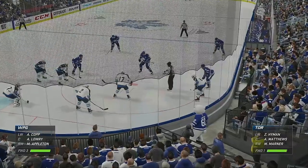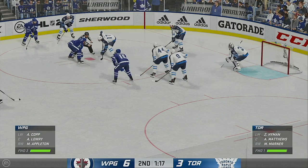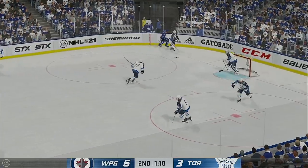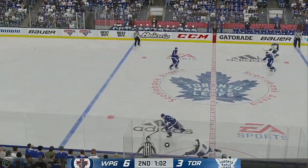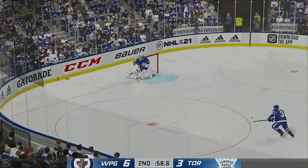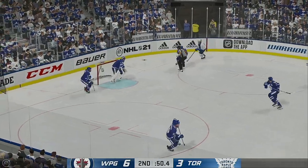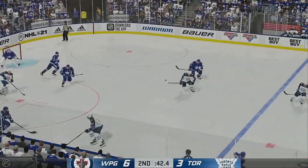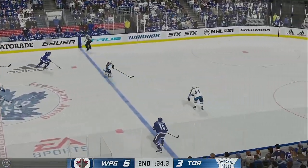The Jets continue to lead here in the late stages of this second period. Lowry's won it in their own end. Picked up along the wall by DeMello. And the middle frame almost done. Puts it in deep in the second period. The Leafs have it against the wall. Toronto's got the puck in their own end. Moves it to Matthews. The Leafs will play it through the neutral zone.